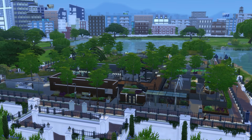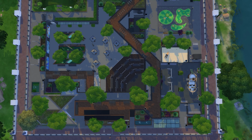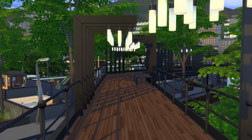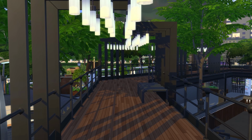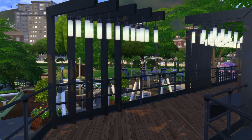This lot was built on the 64 by 64 Central Park area in San Myshuno. It is a huge modern park. There's so many things that you can do in this park as well, which is what I wanted for gameplay. It's also got a big skywalk connecting one side of the park to the other. So there's a big walkway that you can walk across and get to the other side. I really loved that aspect about it.